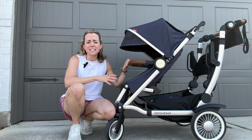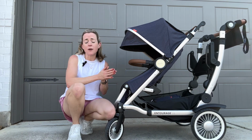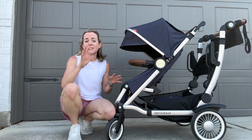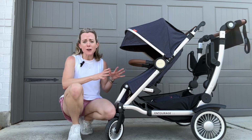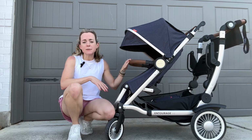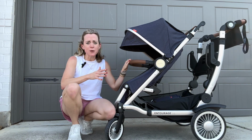And I love the sit and stand feature because it can really grow. So if you have maybe an older child and then a young one, like my family, I have a seven-year-old and a three-year-old, this is the perfect thing because it can really grow with your family. This system is definitely something that you can get when they are little, and it will stay with you for the long haul.